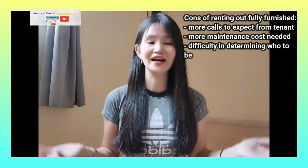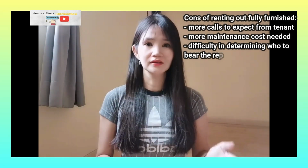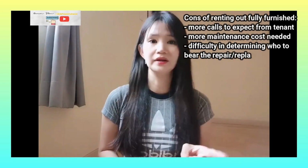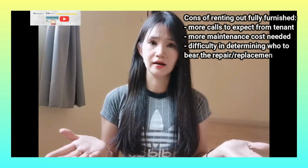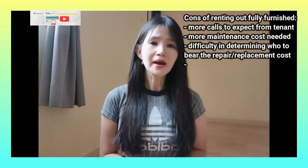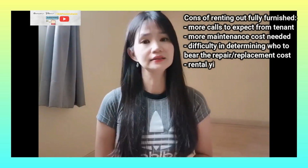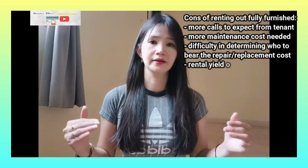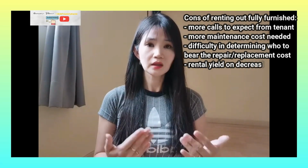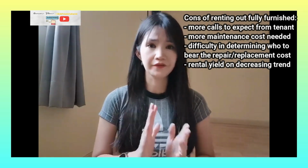But then again, when it comes to practicality, how do you really differentiate whether your washing machine, for instance, broke down due to wear and tear, or due to malicious damage or carelessness by the tenant? It's very difficult to actually draw a line. So usually I will advise my client, my landlord, to just put a clause to say that any repair or replacement of furnishing above 100 ringgit Malaysia, thereafter the replacement will be on a sharing basis.